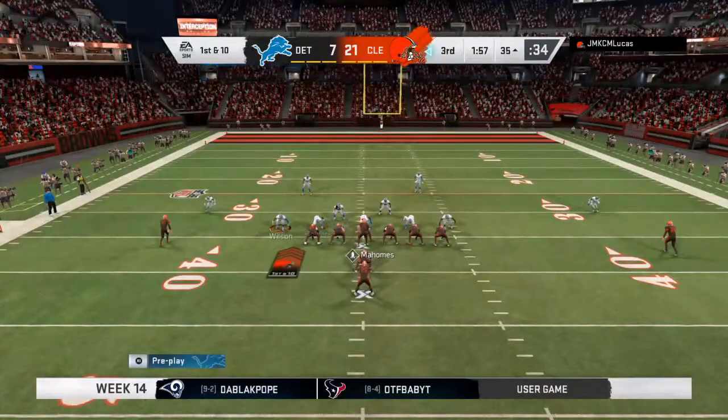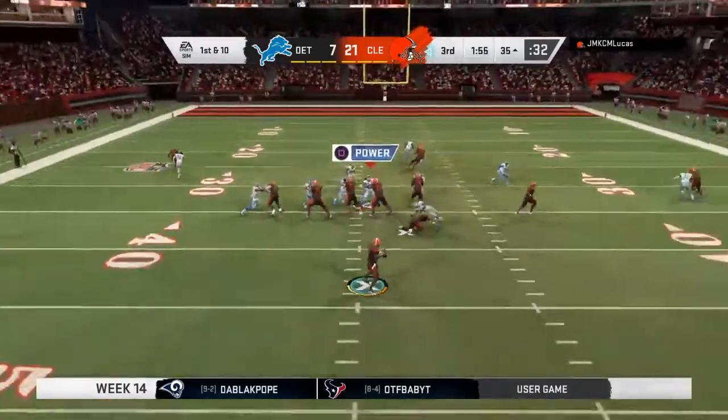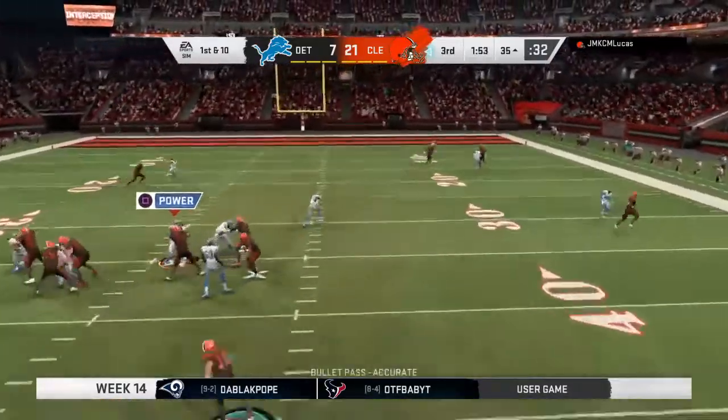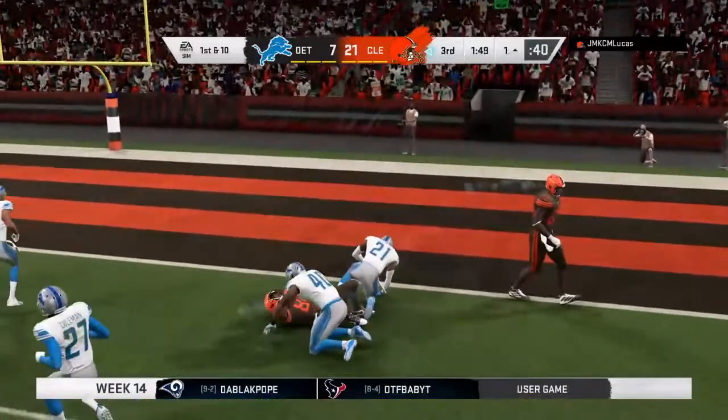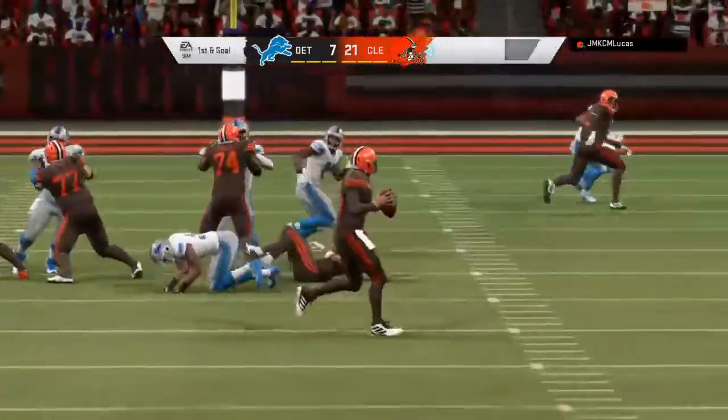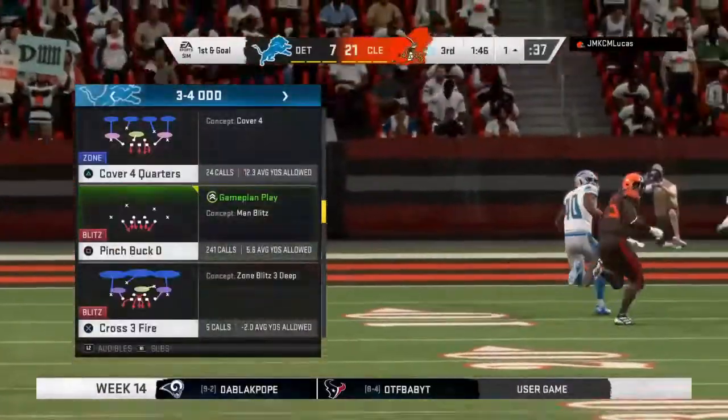Ball up to the 35 now as they come up on 1st and 10. Mahomes going to throw. Going to look deep for Jeffrey. And that is caught one-handed. Oh, my, he pulled it in. It's a gain of 35.